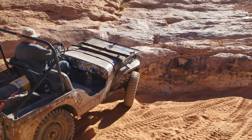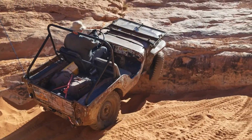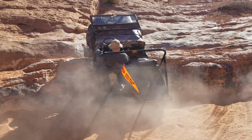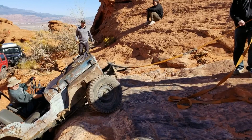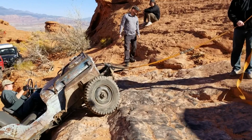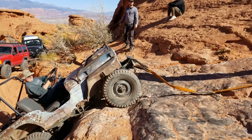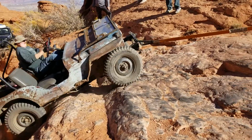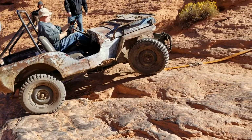This first obstacle, I believe, is called the toll booth. I've tried it before and not made it before. Didn't make it this time either. Hung up on my belly, all 4 wheels in the air, rear bumper sitting on the sand. Had to get tugged out by my friends. Thanks, guys. Most of the big rigs made it up that one just fine.